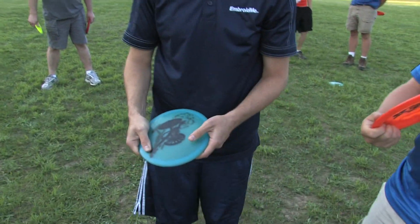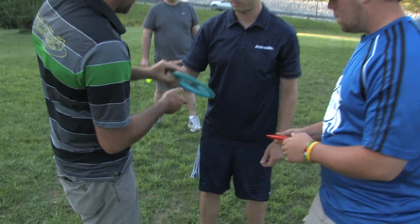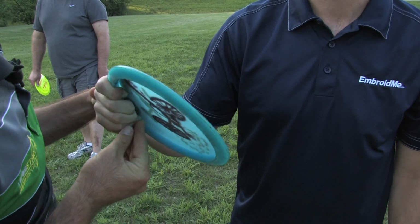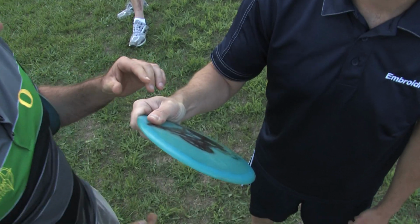Yeah, that's what I wanted. Do I squeeze down real hard with my thumb? Here are your pressure points. One, feel that? Two, feel that? Three, feel that? That's the real grip. And you only do that at the last second.